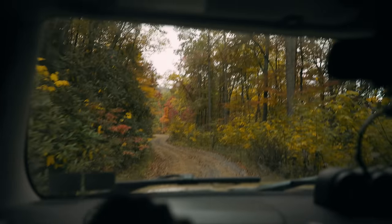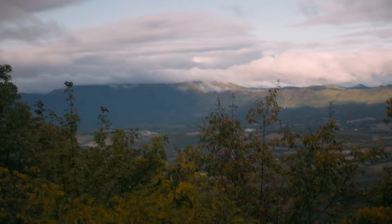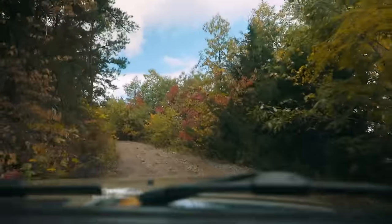Finding cool camp spots is honestly one of my favorite things about long overland trips. From what my research showed, we should be able to hit a pretty sweet spot tonight. But first I wanna do some driving and hit some harder trails.